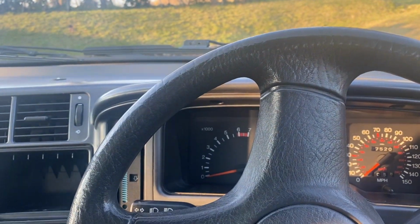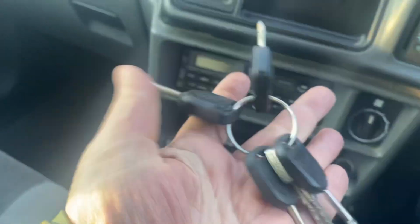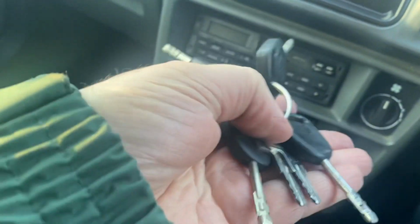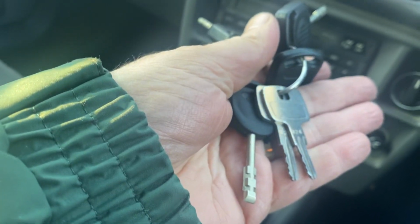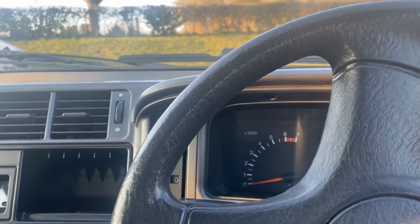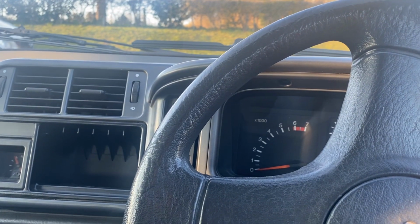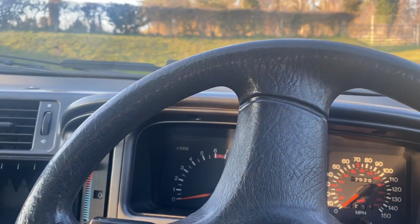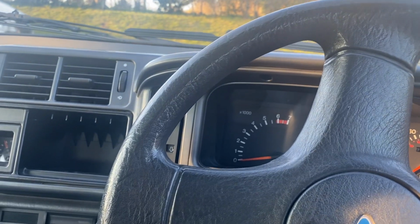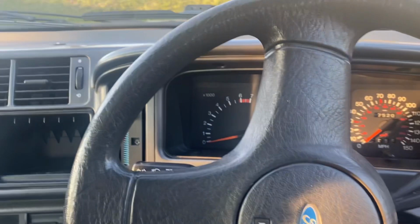It starts on the button, it drives really well. It comes with, well, four keys, all of its original keys, and then that's two keys, so a spare also for the petrol cap. Starts on the button, drives superbly well. I've enjoyed driving this car. I took it on a run just to remember what it was like to drive a nice Sierra 2-litre. It certainly is more than capable of keeping up with modern day traffic, and there's no reason why this couldn't be your daily driver.